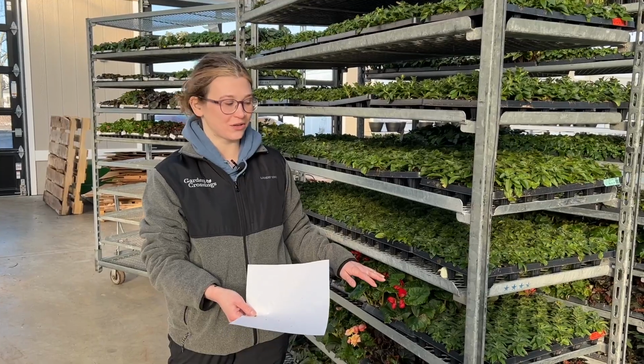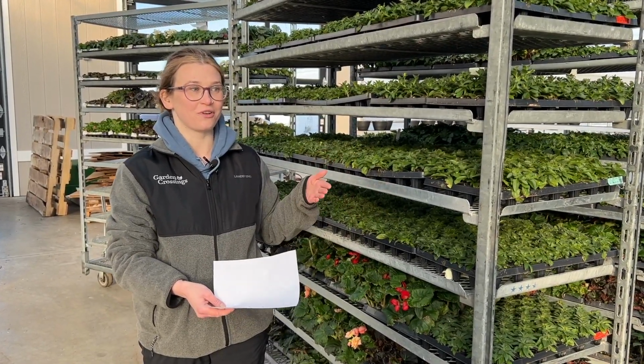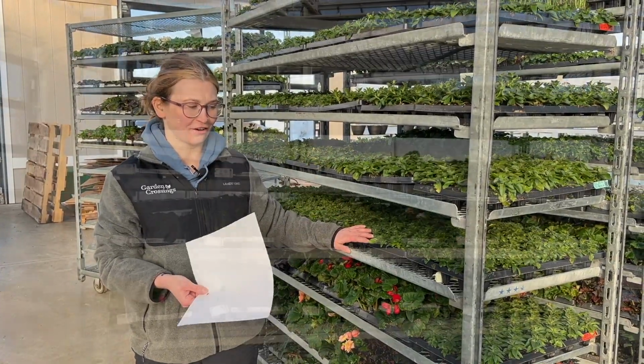And then we also check for diseases, just checking the roots and the stems to make sure nothing's rotting or there's nothing that we need to take care of.